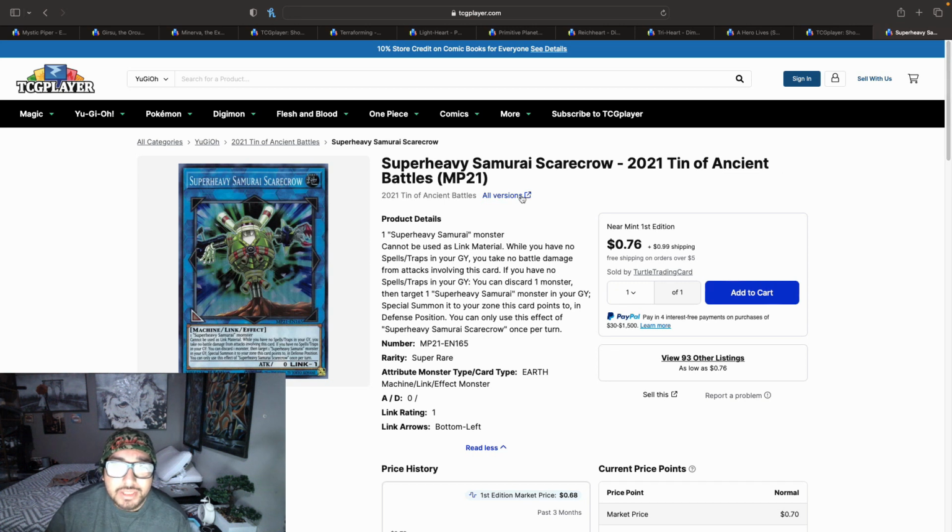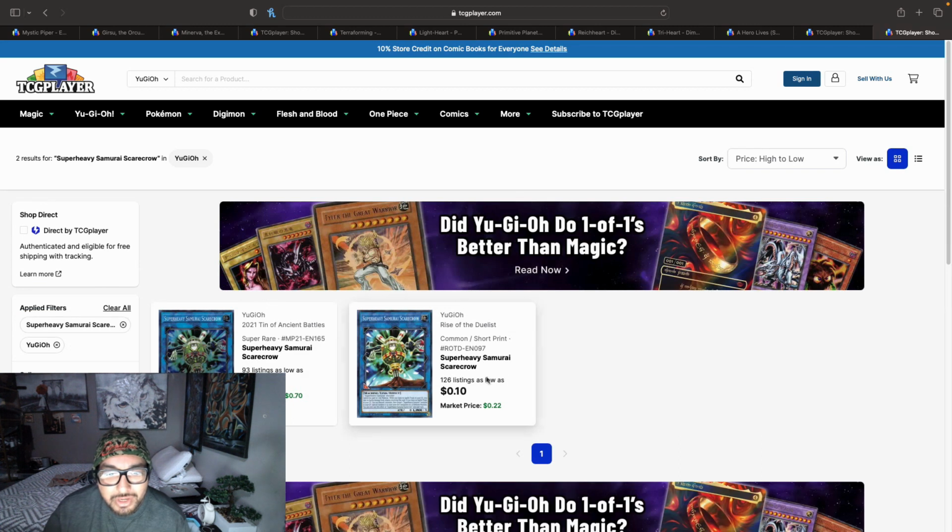If you want to stay even more budget, we do have commons available if you don't want to worry about the Super Rares. But if you do want to pick up some Super Rares, I would definitely pick mine up sooner than later just to be safe, because they are at like $1, maybe $3 for a play set, so they're still pretty cheap, just in case these go up in price. But that's going to be it for today's market watch.